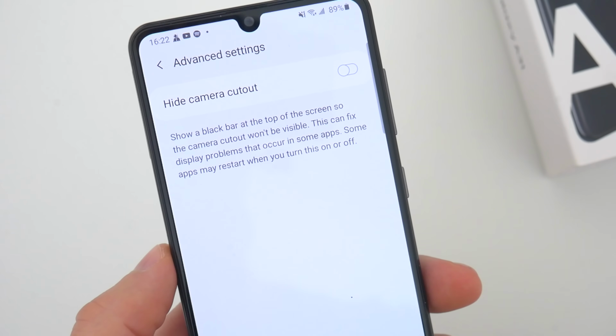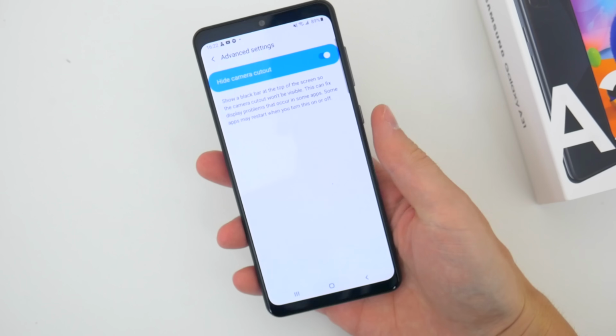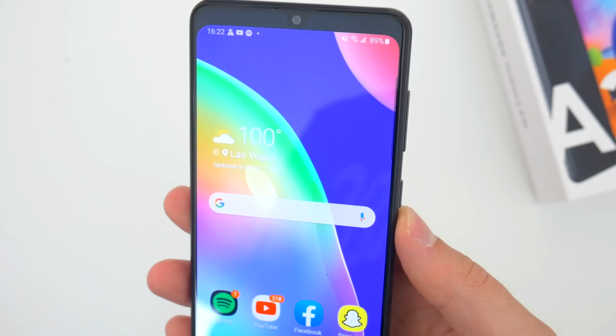And by the way, if you want a full top bezel to hide the camera, you can actually add that by enabling it in settings. A lot of people wanted to see what that looked like, so here you go. It's not something I like, but it is an option.